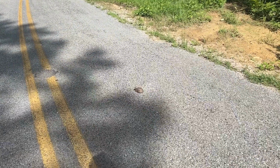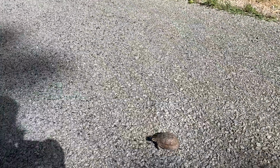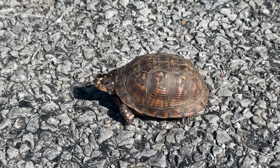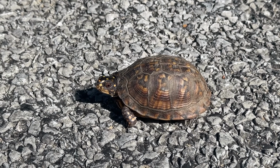Oh, they're really crawling now. There's number 2. Look at this little guy. Very cute. He's got like a spotted turtle head.